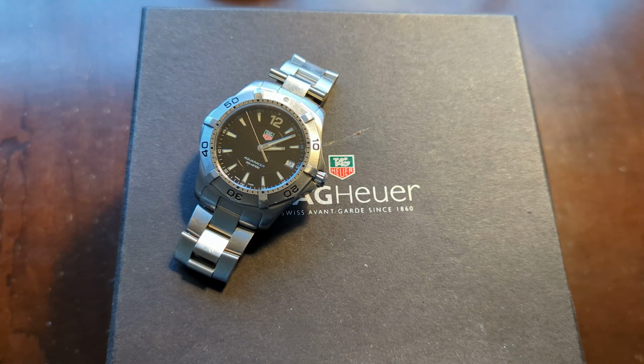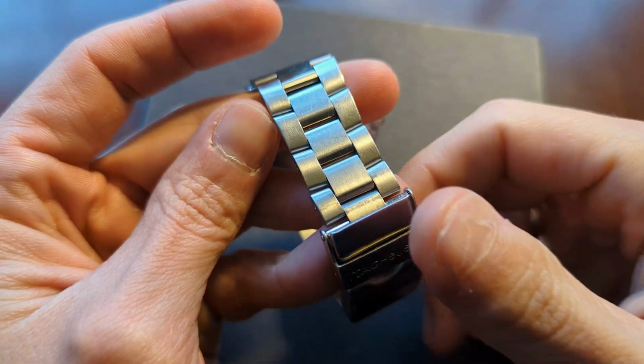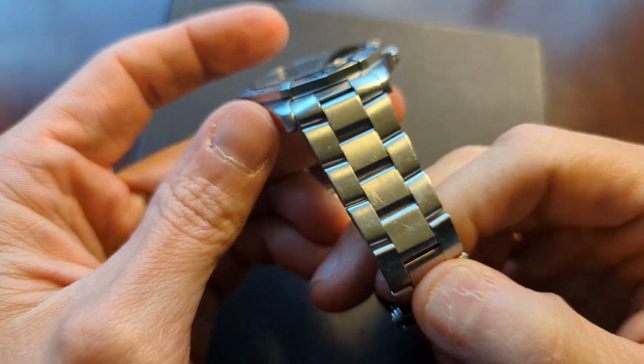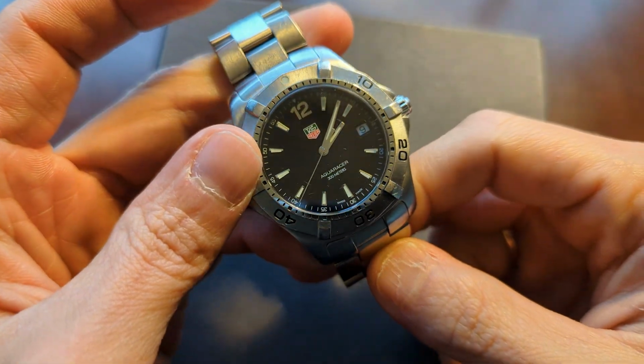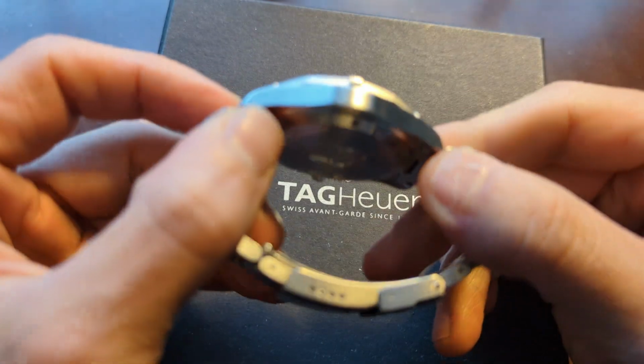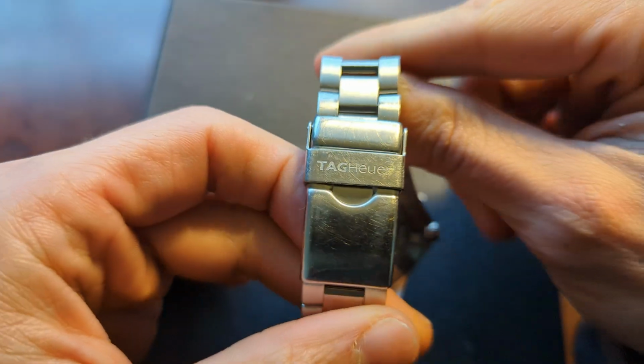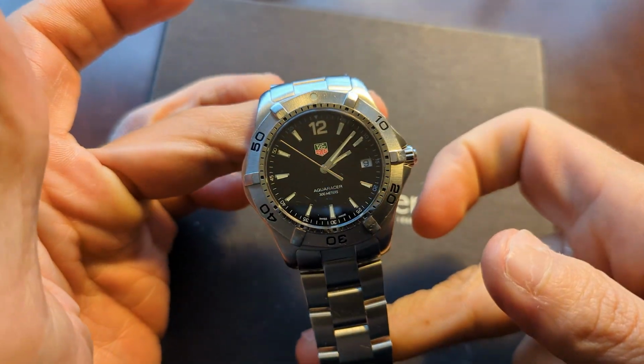My next vintage watch is a quartz TAG Heuer Aquaracer. This was purchased by my father-in-law and given to me on my wedding day. I love this watch. Like I've stated before, I'm not the biggest fan of steel, but like anything in this life, there's a time and place for it. So I wear this with my work scrubs all the time in the hospital. It's quartz, so it just keeps on ticking. It's very accurate, can take a beating. So yeah, this is a great watch. It's a great daily beater for something like work.